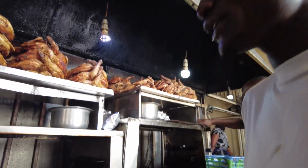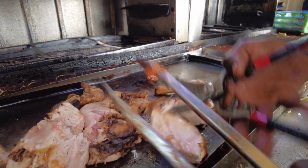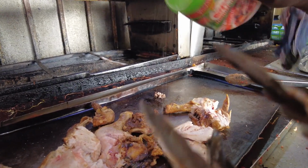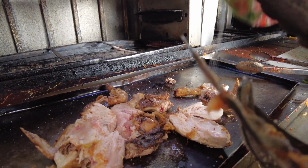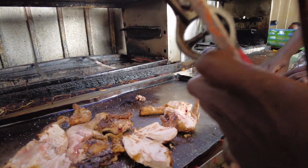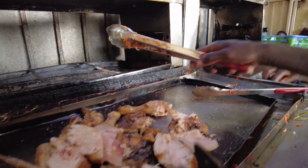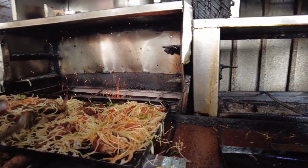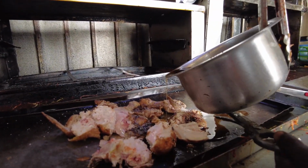We cut like this so that it can dry very well. After that, we put on the salt. Is there any other ingredient that you always put to make it very nice? Yeah, cooking oil, not much, very little.